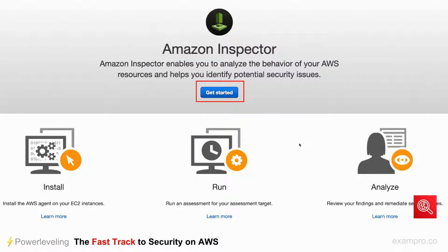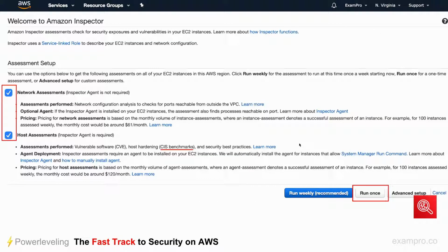First, jumping into Inspector. Here we're on Inspector, on the beautiful dashboard home page. I want to show you that I have the options of running a network assessment or host assessment. It's important to point out the host assessment has a sweet CIS benchmark. I think CIS stands for Center for Internet Security. They have this benchmark of 699 tests that they can run against your EC2 instance. This is really the reason why you want to use Amazon Inspector: because of the CIS test.